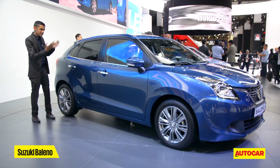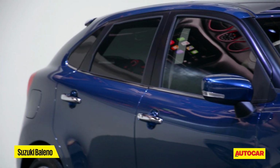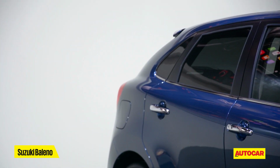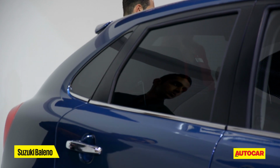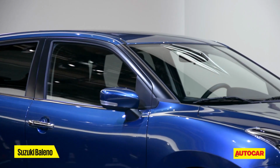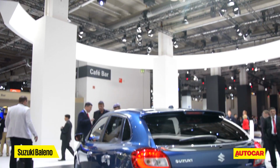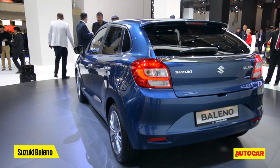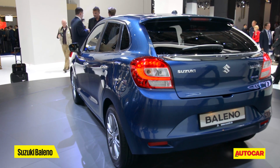Now if you move over to the side, you'll notice that the window line rises ever so gently and what gives it a rather prominent haunch here over the side. What's also nice is this rear three-quarter glass that gives it a very, very distinctive look. The other thing that gives it a distinctive look are those wing mirrors that are mounted on the doors rather than the pillar. And finally, at the rear, the windscreen is really steeply raked, ending in this chrome lip spoiler. And that makes it look really attractive and a bit sporty too.